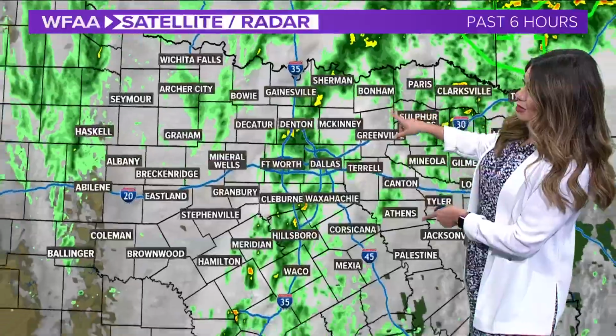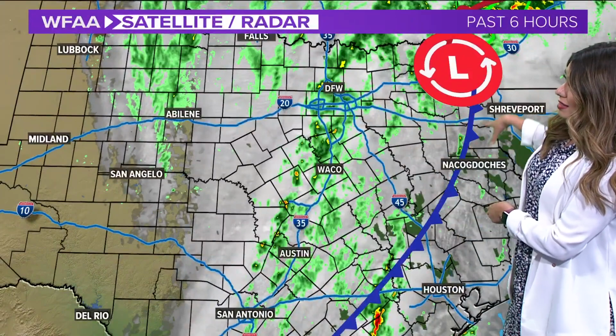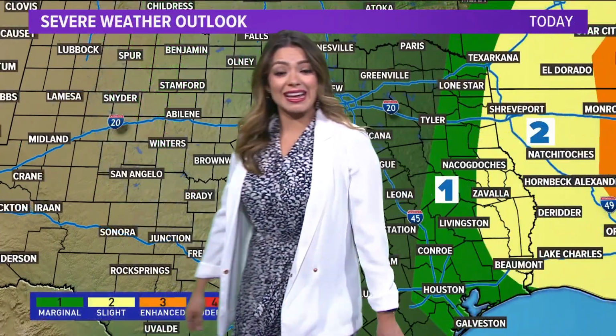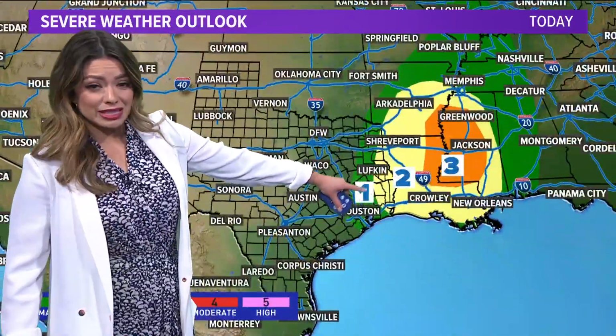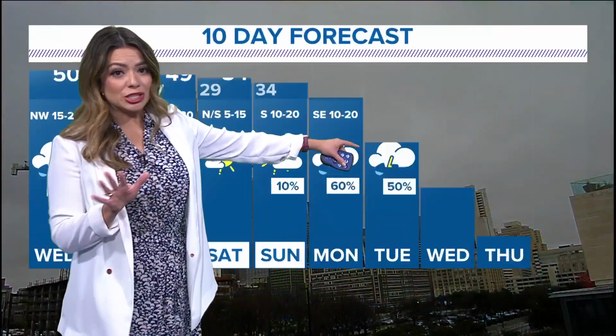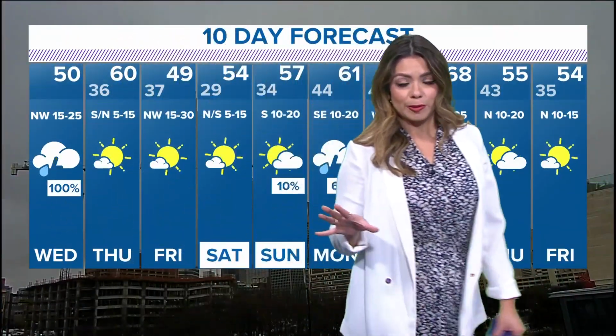Now we're going to continue to see again that rain move to the east, all as this system moves east, and that's where we find the threat for severe weather late today into tonight. It extends into Louisiana and middle Mississippi where there is an enhanced risk of severe weather. We do not see that. That stays far away from us.